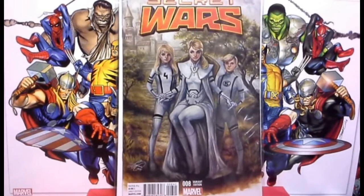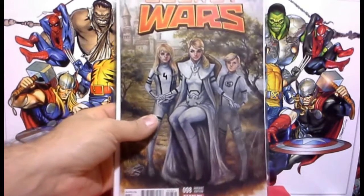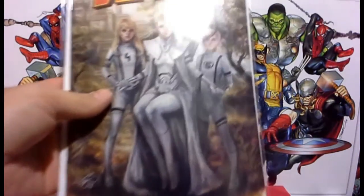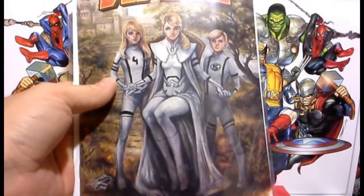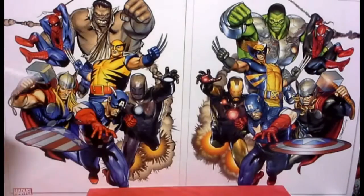This is the variant that I found most appealing. They did have some higher variants, but I'm not interested in getting them or paying the money to get them. So I grabbed this one here, which looks like it's the Fantastic Four family, I guess. Not sure. Let me know in the comments if you have read it. Well, actually, don't let me know too much because I haven't read it yet.